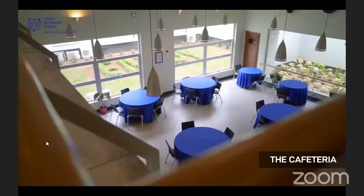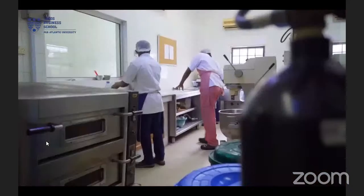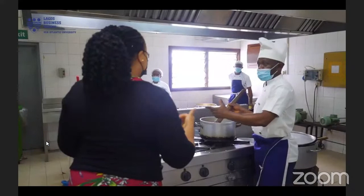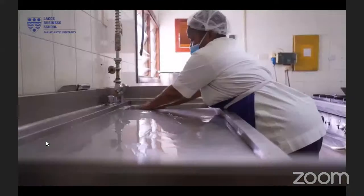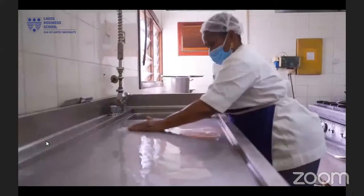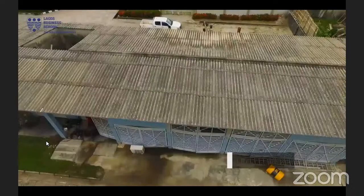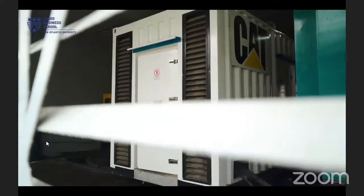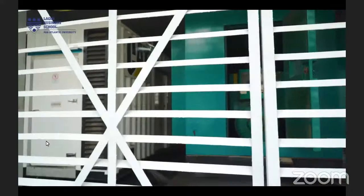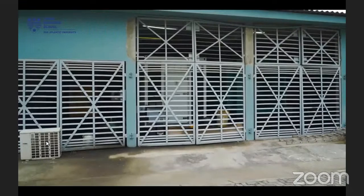Our cafeteria area hosts our staff and learners to an exquisite array of cuisine, both local and continental, with special preferences for vegetarians. The cafeteria is run by the school to ensure quality. Due to the power shortage in Nigeria, LBS depends on alternative sources of power to ensure the uninterrupted running of activities. We have 3 major diesel-powered generators used at different times depending on power demands.